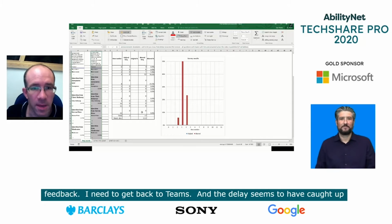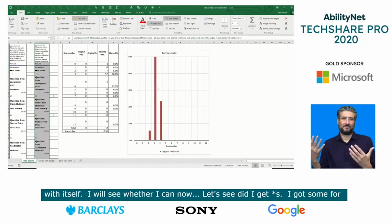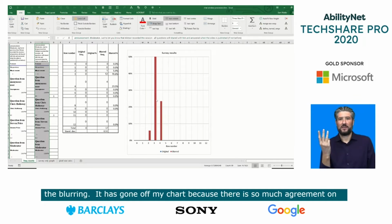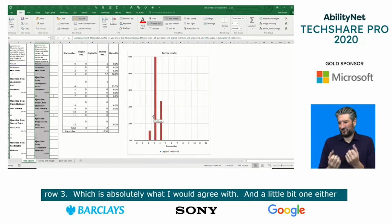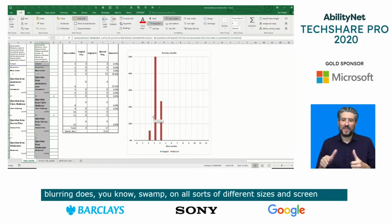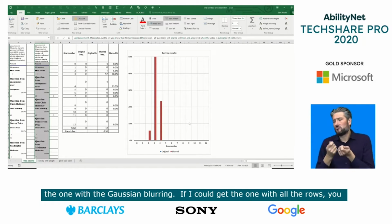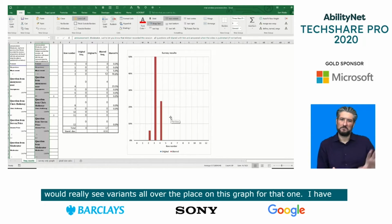I've got 17 results that came in, and by far the vast majority, that's actually 70.6 percent, has gone off the top of my chart because there's so much agreement on row 3, which is absolutely what I would agree with, and a little bit either side of that. So that is a really strong indication that this Gaussian blurring does swamp all sorts of different sizes and screen distances. Unfortunately I didn't get the results from the original test with the stars in, but if I could get the one with all the rows, you would really see variance all over the place on this graph. I've run this before, and it's everywhere between like 6 and 10, with plenty of everything in between.